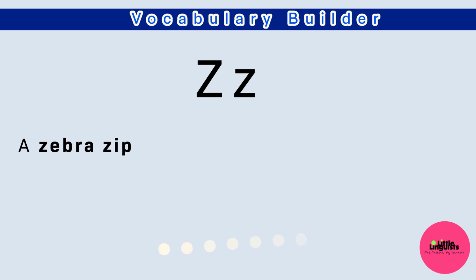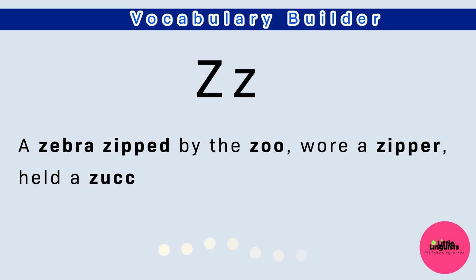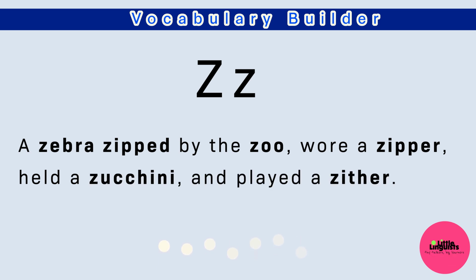Z. A zebra zipped by the zoo, wore a zipper, held a zucchini, and played a zither. Zebra, zipped, zoo, zipper, zucchini, zither.